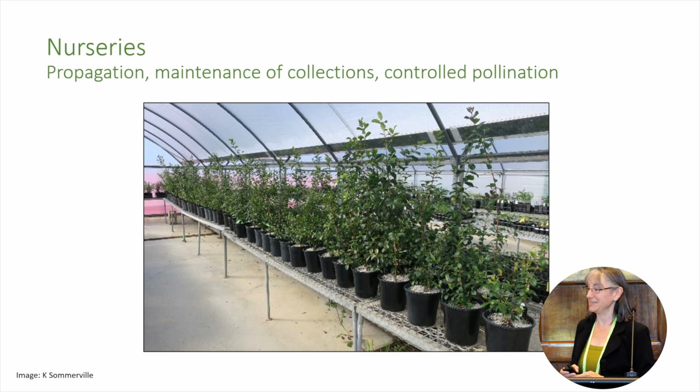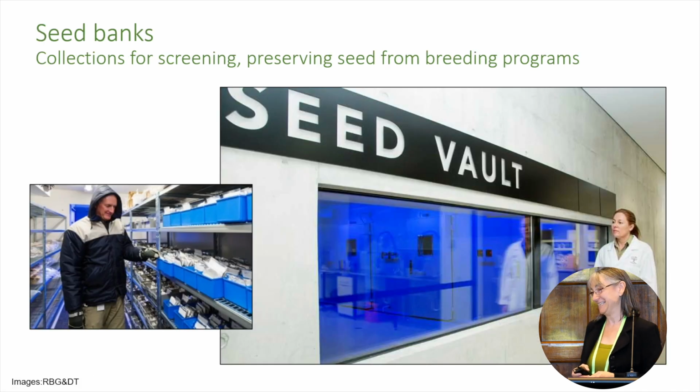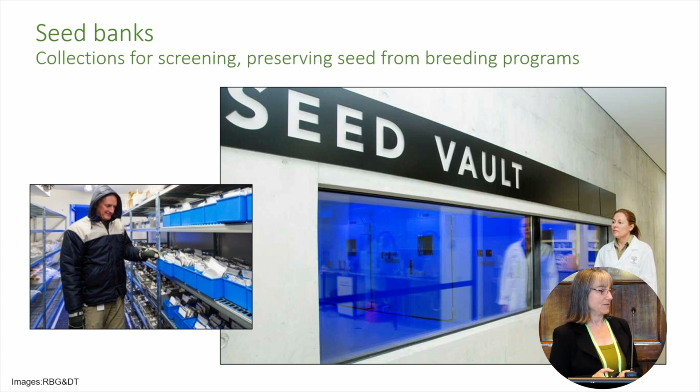There is always the issue, of course, of keeping those plants in good health, which can take quite a lot of work and quite a lot of spraying, as Veronica can attest. But we have the material there, and we know how to treat it, and we know how to keep it healthy.